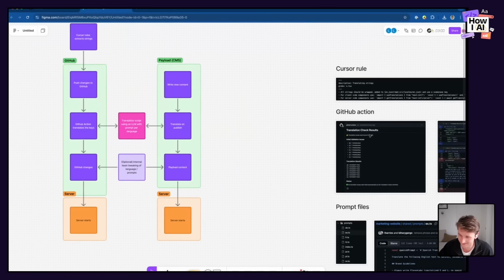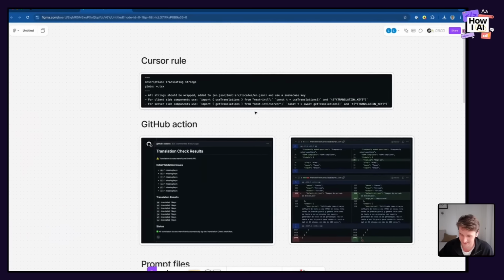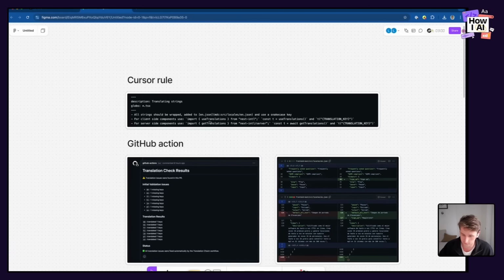Also, another shout out, this is not a paid advertisement to Cursor, but we wrote this Cursor rule, which does all the lift. One of the things with the engineers was it's quite annoying to have to extract all your strings. And so we wrote this one Cursor rule where you just say, translate the strings, and it grabs them all into this en.json file, nicely wraps it, handles server-side or client-side rendering. So that was pretty fun.